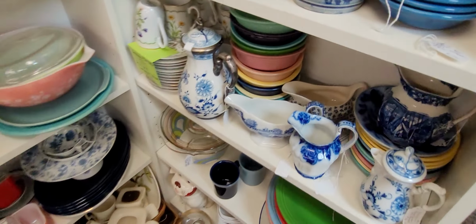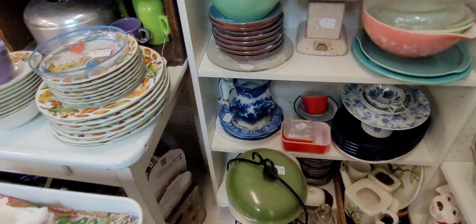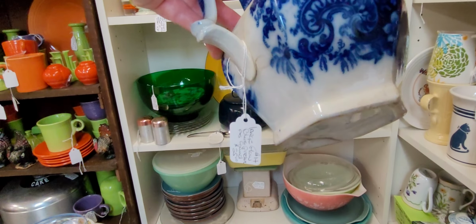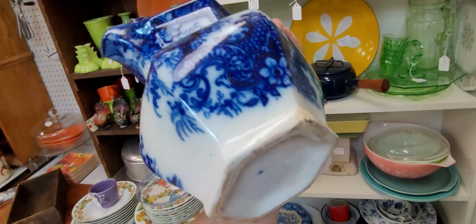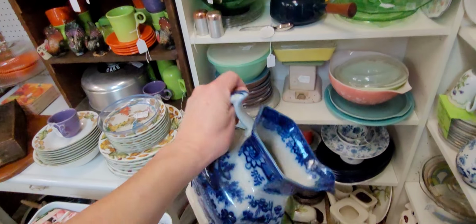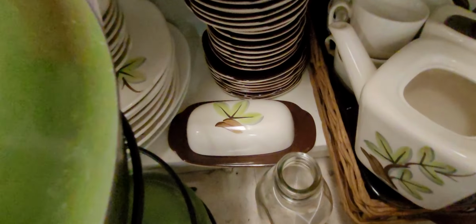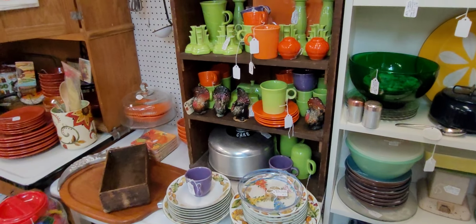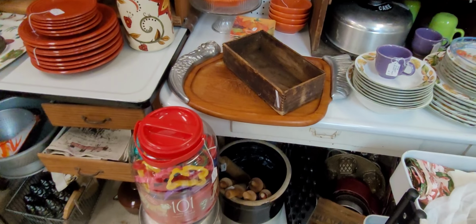Y'all know I love my knickknacks, too, just as much as jewelry and purses. $35. Wow, what a deal. Now that's a deal. It's not marked either. But $35 in an antique store. There's another cute butter dish right there. We are on the lookout for a butter dish. I love kitchen decor.